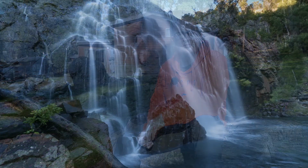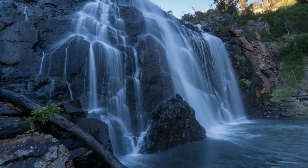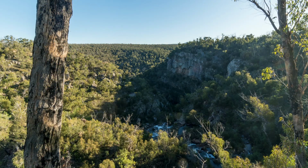Photography-wise, if you want to take long exposure shots of MacKenzie Falls, I would go early in the morning. That way the sun doesn't come over the ridge yet, and the waterfall is in the shadow. The other time it's very nice is fairly late in the afternoon, especially in summer. The sunlight falls into this valley, so if you're heading further downstream, it's a fantastic view.